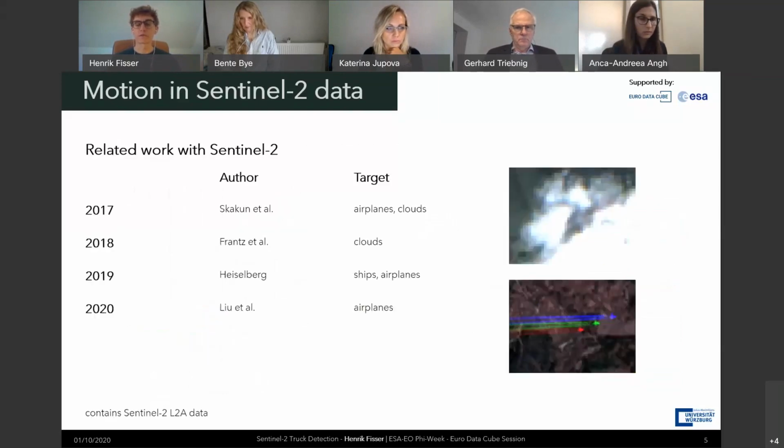Now, this effect has been used already for some other objects with Sentinel-2. Generally, the effect has been used with other sensors as well. However, for Sentinel-2, there are just a few publications on this, targeting, for example, airplanes, clouds, and also ships. Down here, you see an airplane, for example, where not only the movement effect comes into play, but also an altitude effect.